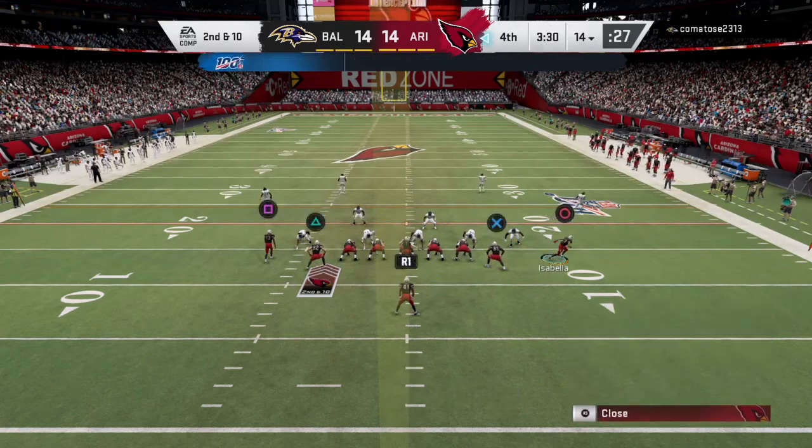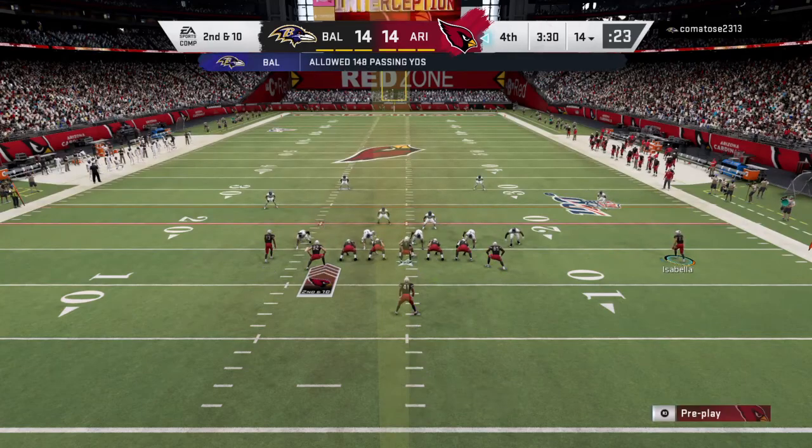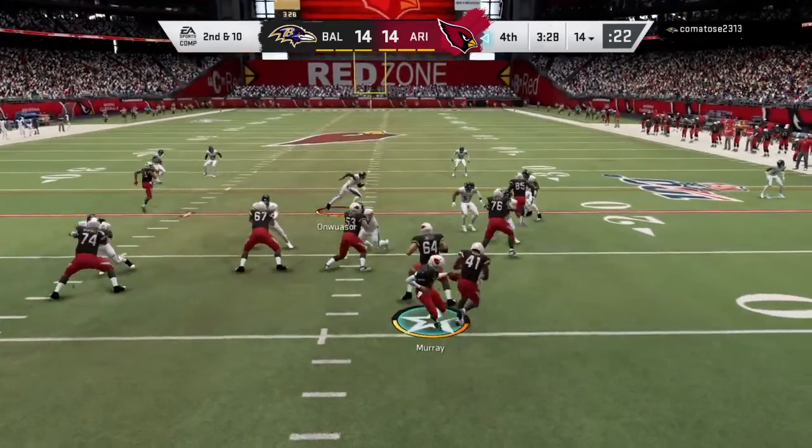48, yeah. 48's mine. Rip left. Check, 48's the mine. Play action.